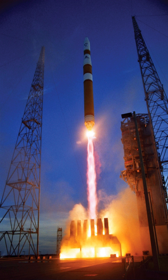NROL-22 was the first Delta IV launched from SLC-6 at Vandenberg Air Force Base (VAFB). It was launched aboard a Medium Plus 4,2 in June 2006, carrying a classified satellite for the U.S. National Reconnaissance Office (NRO).